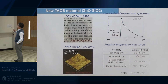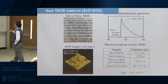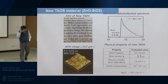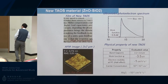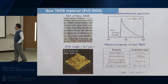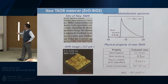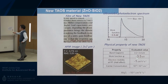Okay, so the next one is the electron transport material. So we developed a new material, zinc silicate. Okay, the work function is 3.5. The mobility is 1. Mobility of 1 is not so attractive as an oxide semiconductor, but for the application to OLED, 1 is enough, because the currently used electron transport layer in OLED is very small, 10 to the minus 2 or minus 3. Okay, this is several orders of magnitude higher.